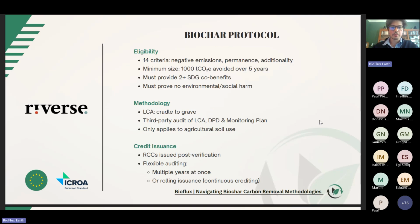Riverse sets out an eligibility criteria of 14 points. Similar to the other methodologies, this is focused on proving and documenting negative emissions, permanence of the biochar, and showing that the projects are additional. Additionality focuses on financial additionality and also regulatory additionality.